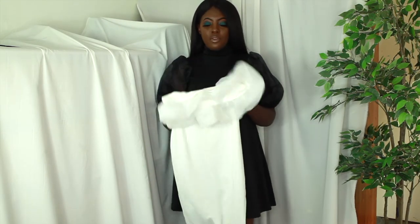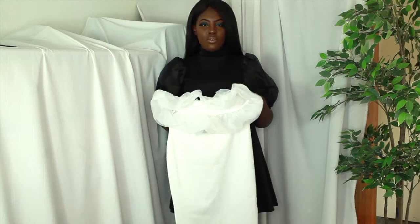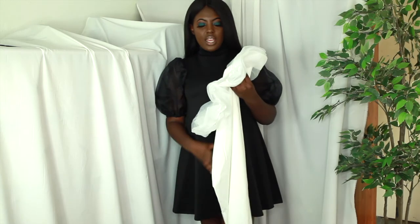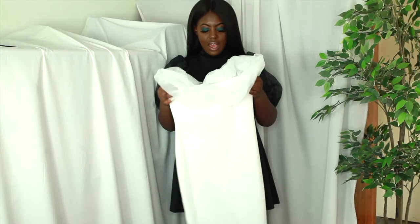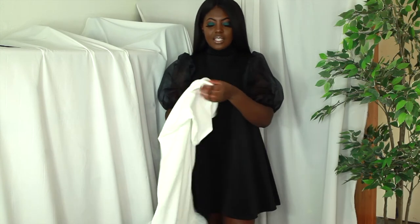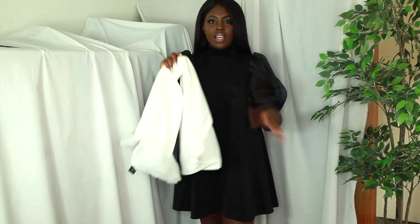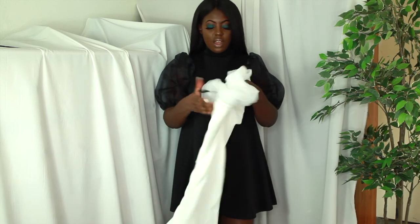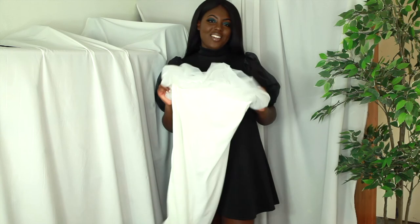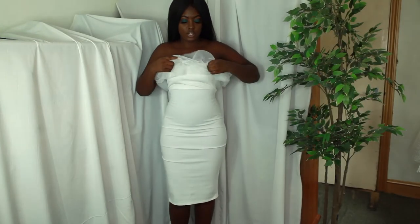So I bought this a few months ago around the time I was looking for wedding dresses and things along those occasions, like christenings and stuff, and I thought this is lovely. So it's got a nice slit at the back, which really accentuates your look, and I just really love it. So let me stop talking about it, let me just show you guys what it looks like. And so this is what the dress looks like on.